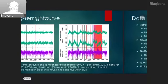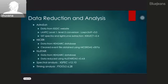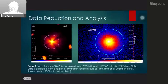Coming to data reduction and analysis. We have used the standard pipeline software and reduction procedures: LAXPCsoft for AstroSat data, nicerdas for NICER, and nustardas for NuSTAR data, to obtain the spectrum and light curve. Here I show the SXT and NuSTAR images of LMC X-1 and X-3. The one on the left is X-1 and the one on the right is X-3. I have also marked the circular region of radius 10 arcminute from which we extracted the spectrum and light curve.